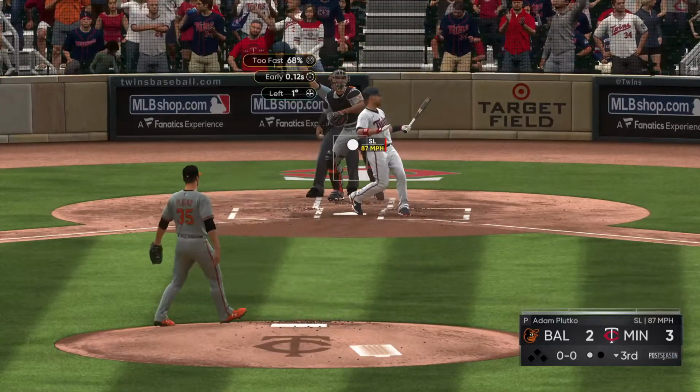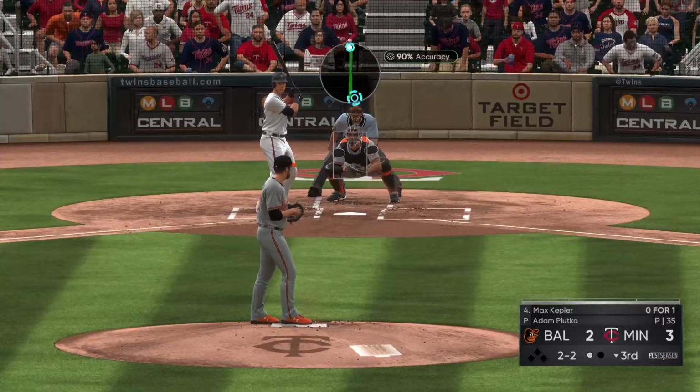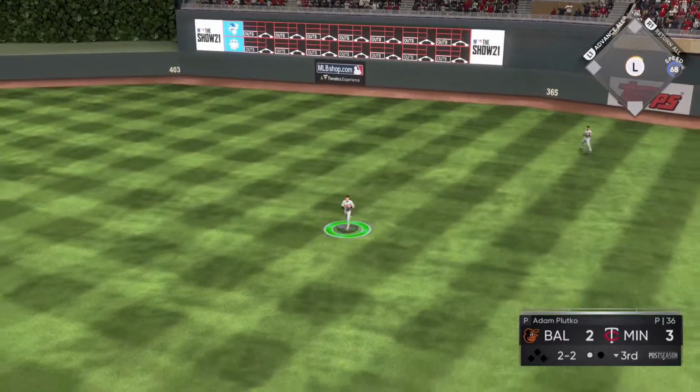Now a swing and a miss as he picks up another one. Make it 4 strikeouts already, and there's your first out. The left fielder. Here now the 2-2. Kepler. Liner into right center. That's a base hit.